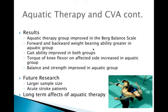So the limitations of the study were a small population size, that participants had to be independent in gait, and that it was more of a chronic stroke phase. For future research, we want to use a larger sample size and more acute stroke patients that have more difficulty with ambulation.